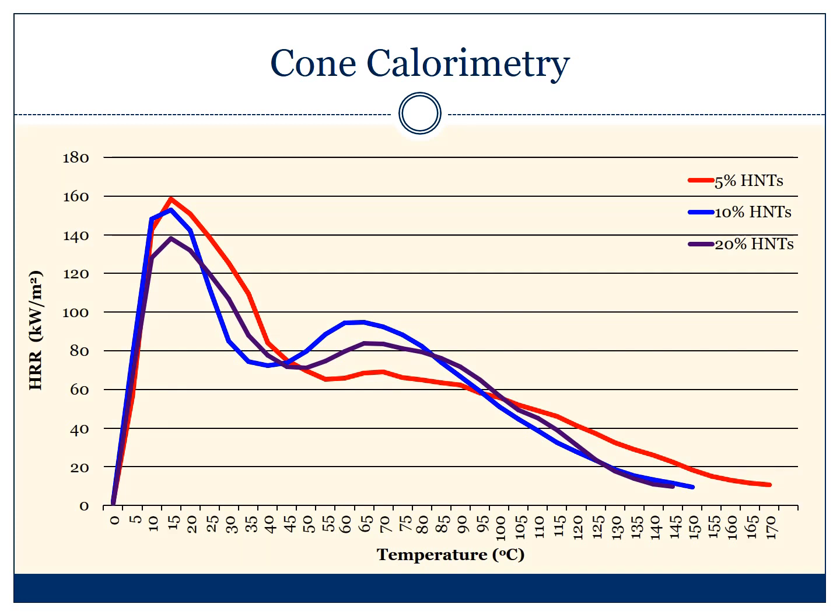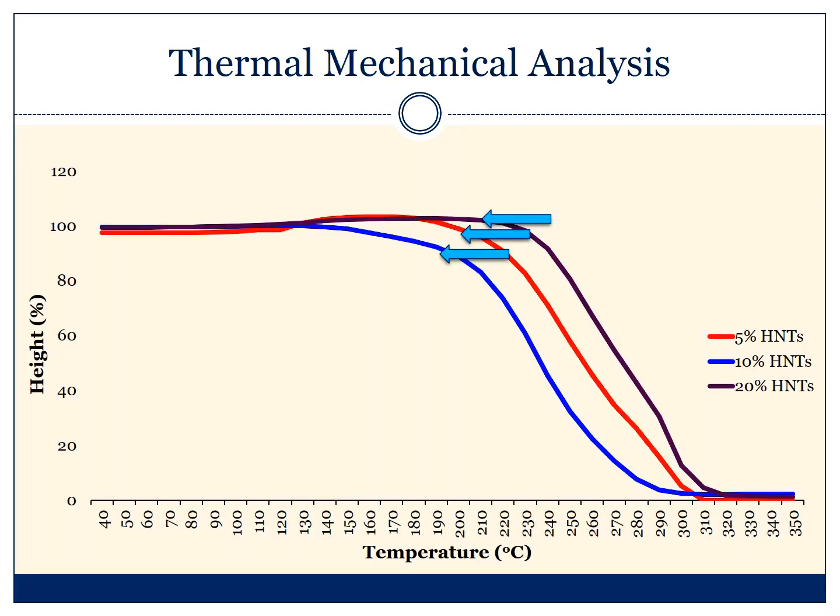Now comparing the 5, 10, and 20% H&Ts, the 5% H&Ts had the highest peak heat release rate, which is an issue. However, the char layer formed afterwards was fairly stable. And then there's slight differences between the 10 and 20%, but it seems that 5% was the most stable after burning. Next was thermomechanical analysis, which shows how the structure of the foam was affected based on temperature.